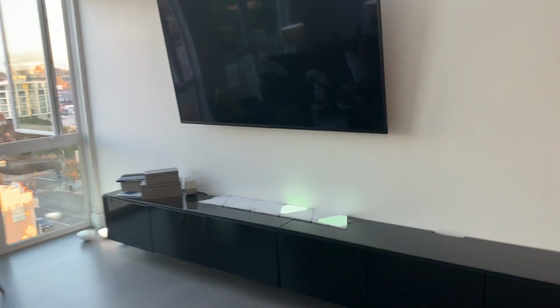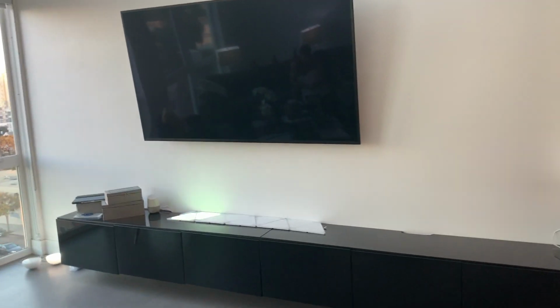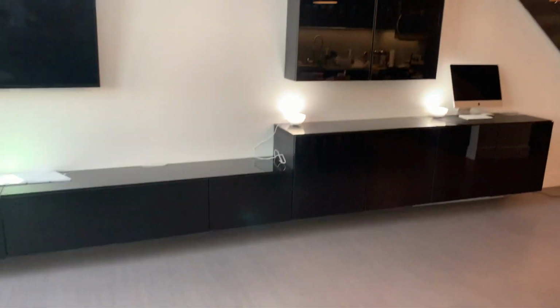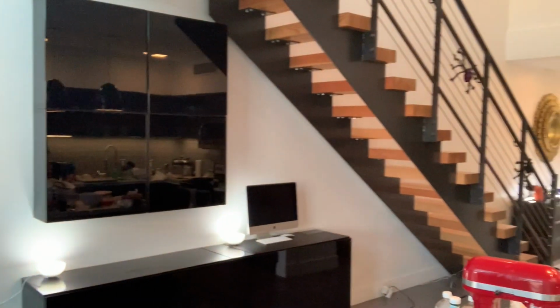Got that little light over there. And this is the entertainment TV section with extra storage that we really needed for the house. And we're gonna add floor lighting and stair lighting next. Finally finished our unit.